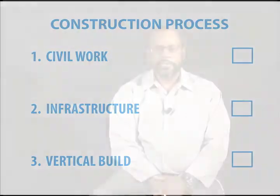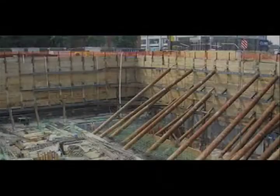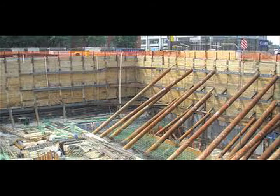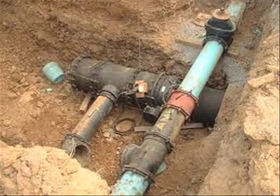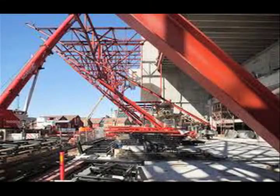You have the civil work, which is what I refer to as all the work from the ground down. That consists of sewer lines, caissons, supports, water lines, gas lines, all the things that run underground and actually attach to the vertical build. So that takes about 6 months.